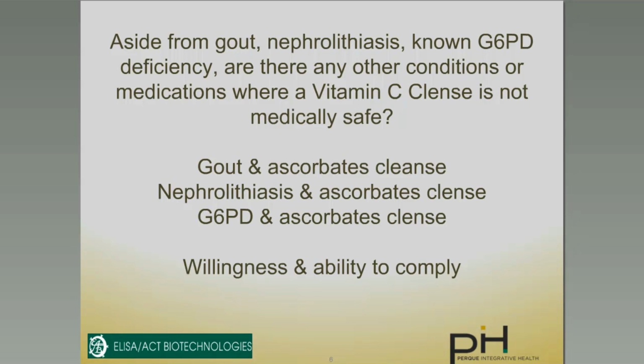When we talk about the buffered ascorbates, the PERQUE C, and its use in vitamin C cleanses, we have used this with many people with a history of gout. We have not had any gout attacks precipitated, and actually we've had people report that they're less likely to be at the mercy of gout when they stay alkaline and when their immune system is confident.